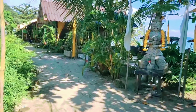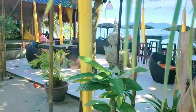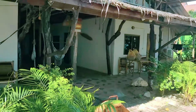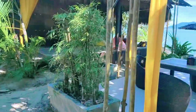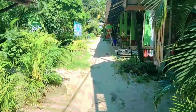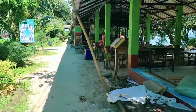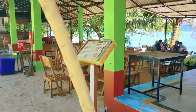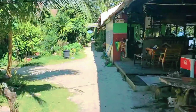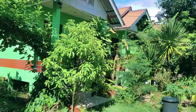So, you go this way and you've got a beautiful little beach cafe there. There's some rooms here on the right, and you're right on the beach. We'll go on the beach in a minute and have a walk up. But you can get rooms all down here on the beach, they're inexpensive. Food places. Right in paradise. So there you are, you've got all the rooms here.